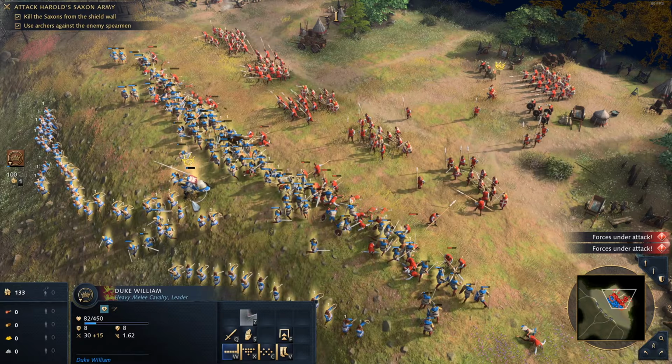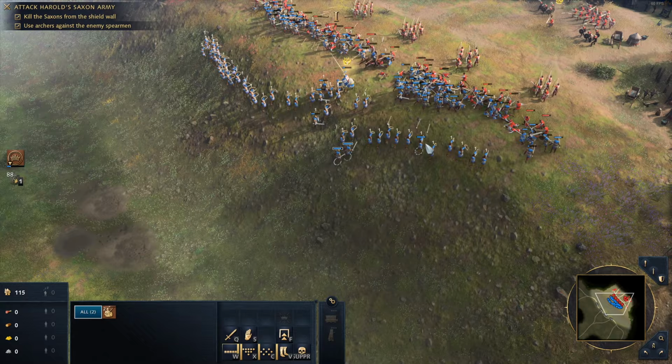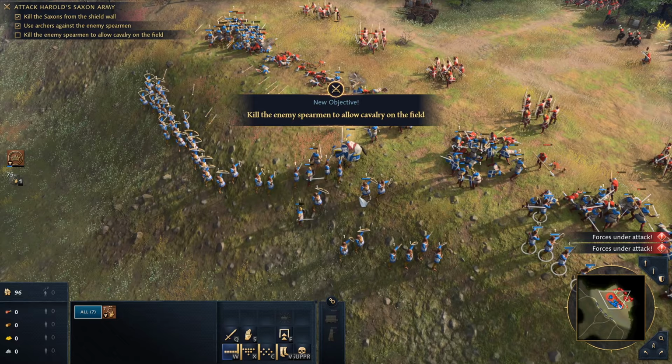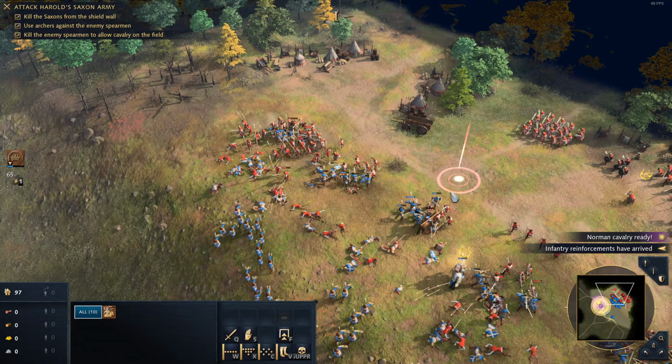Anglo-Saxon archers joined the fray, and the Normans' deadly cavalry was ready to charge. But first, William's forces had to eliminate the enemy spearmen, whose sturdy pole arms could easily bring down a horse. With the threat of spearmen cleared from the field, William's cavalry was free to charge at the Anglo-Saxon archers.